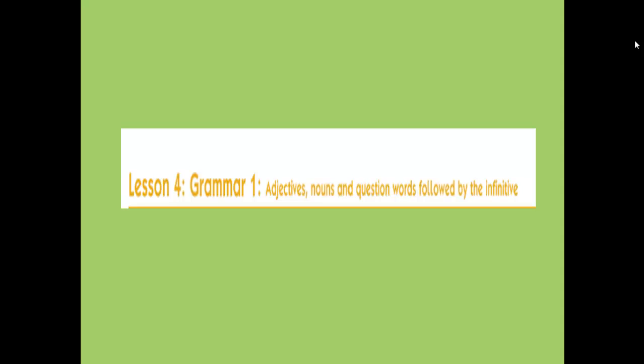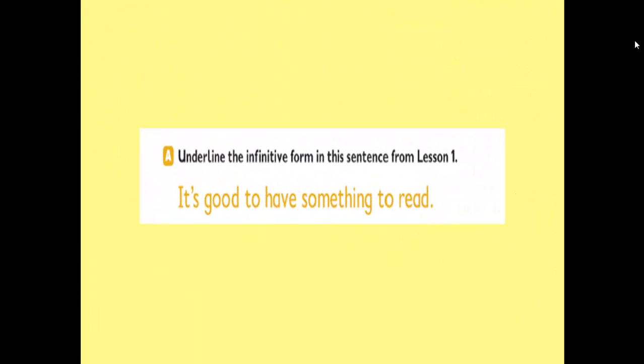In today's lesson, lesson number 4, we will talk about grammar, section number 1. Especially we will talk about adjectives, nouns, and question words followed by the infinitive. So let's do the first task, which is number A. Number A, underline the infinitive form. Underline the infinitive form in this sentence from lesson number 1.